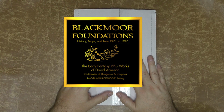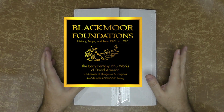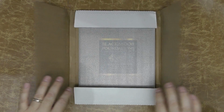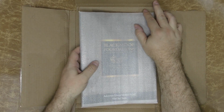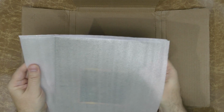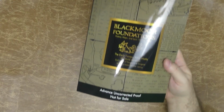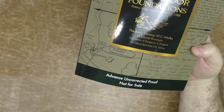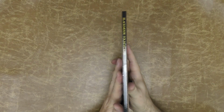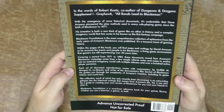This is Blackmoor Foundations. So this is history, maps, and lore from 71 to 85. So the early fantasy RPG works of Dave Arneson. So thanks again to Griff at Fellowship of the Thing for sending us this preview copy. All right. Wow. Thanks so much. And yeah, as you can see, this is an advanced uncorrected proof, not for sale, just for preview. And so it's a soft cover, square bound book, and let's take a look at the back.